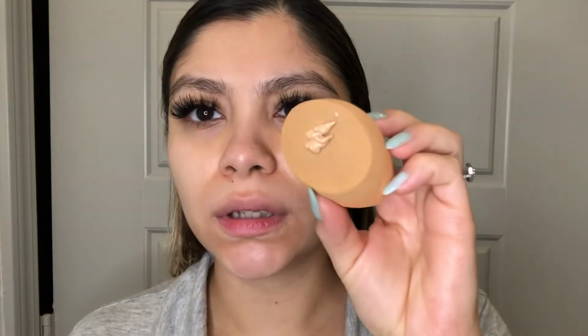Initially, the foundation feels a little thick, which I don't mind. Initially, it feels kind of like a thicker foundation. Hold on, I'm trying to get a mirror. Alright, you guys. It feels a little thick, but it's not. It looks really lightweight. And one thing, I forgot to put my face primer on, but you know what? That's okay. We'll just test it out without primer.